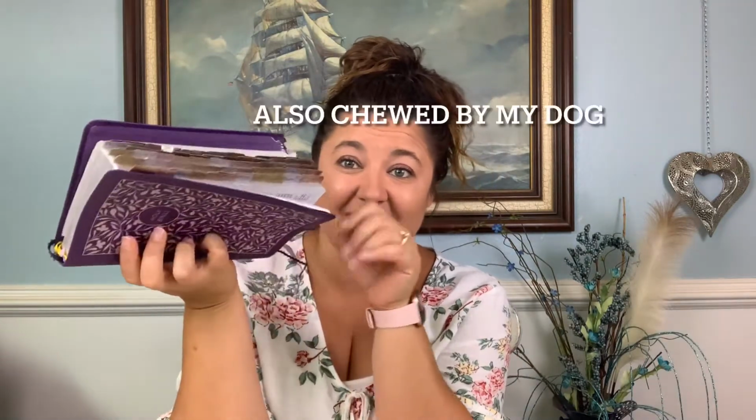My favorite is this one. This is the one that I use mostly every day. It's got all of my tabs. I underline a whole lot in here. There's not room for notes in here, so I have to use my notebook when I study in this one mainly. But this is my favorite version. It is the New King James Version. It's like this one, but just a tad bit easier to understand.